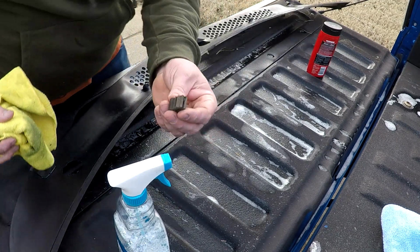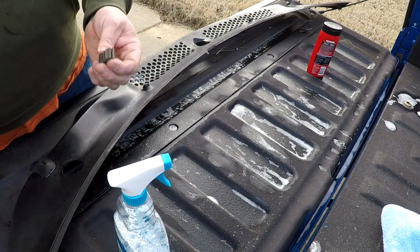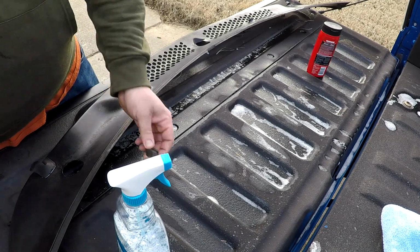See, this right here is why you have to be careful, because I just broke this thing off of there, and that's really annoying.